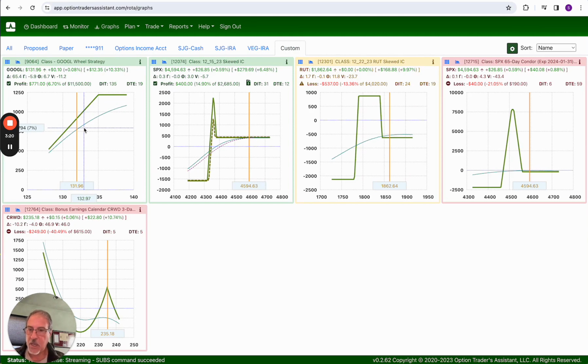That obviously does not fall into the overall parameters because 100 shares of Google uses up the bulk of that buying power. But the rest of these do. So this particular one, SPX, we have about $1,500 in open risk on it, but it's quite a ways from the market. This expires in about 2 weeks.